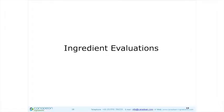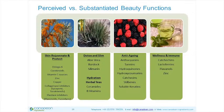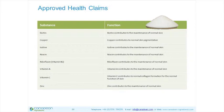Let us take a look at the ingredients. That's what we're here for. This is just an overview of some of the ingredient solutions. There are many solutions out there. There are ingredients that provide skin rejuvenation and protection, detox and slimming, anti-aging by fighting free radicals, and also supporting our wellness and immunity. Unfortunately, this is what we are allowed to claim on pack according to ingredients. It's all the vitamins and minerals that today are allowed to carry an EU health claim related to skin health. Obviously, that is not giving us much room for differentiation on pack.